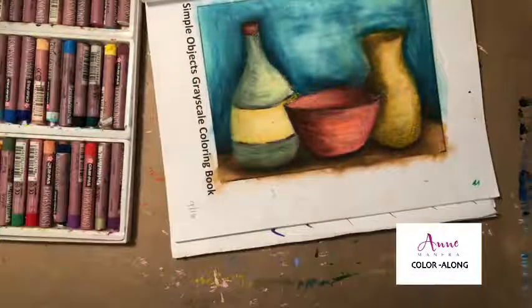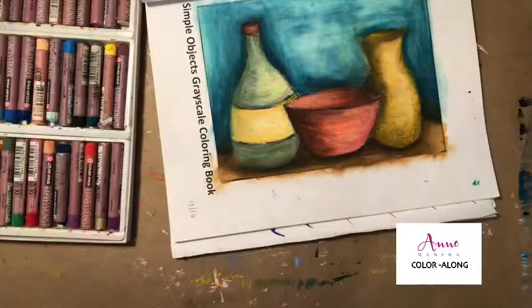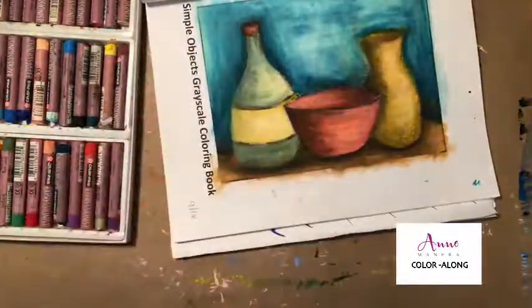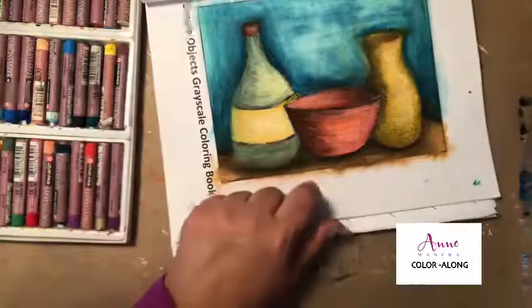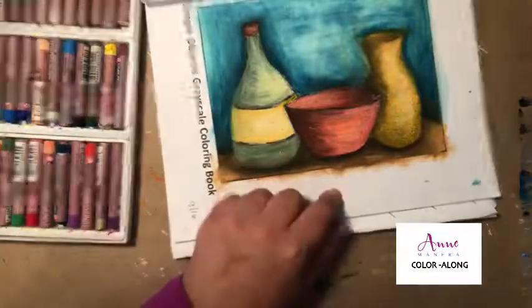Be sure to post your finished page. What else has happened? All right, so this book ends like October 9th-ish, right? Then October 14th is when we begin Color Along Volume 13. Coloring Camp is October 20th to the 26th.